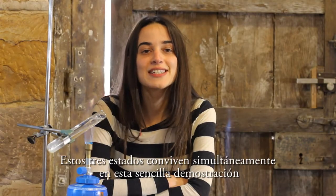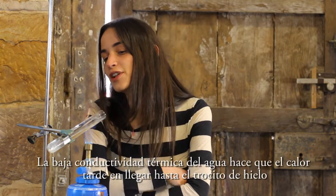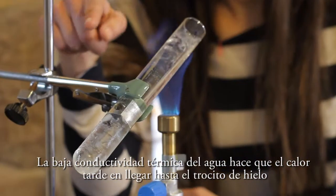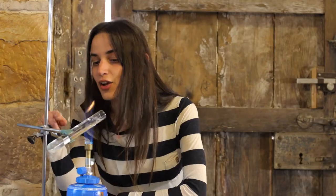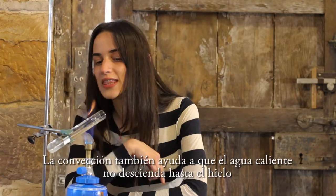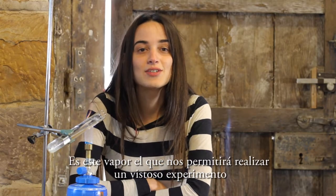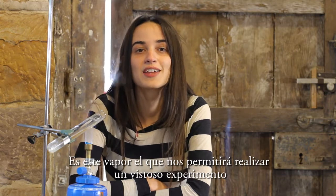We can see the three states coexisting in this simple demonstration. Due to the water's low thermal conductivity, the heat takes longer to get to the ice. Convection also contributes to prevent warm water from reaching the ice. Finally, water evaporates on the surface, and it's this steam which will allow us to carry out an attractive experiment.